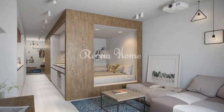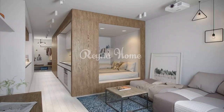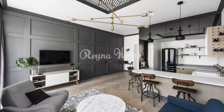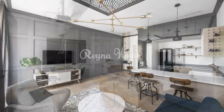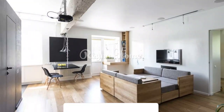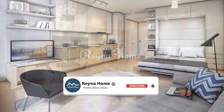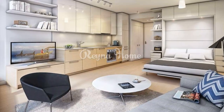6. Minimalist aesthetics. A minimalist approach can streamline a small apartment's design. Less is more. Keep decor and furnishings to a minimum to avoid visual clutter. Simple lines. Opt for furniture with clean lines and simple silhouettes to maintain an uncluttered look. Quality over quantity. Invest in a few high-quality pieces that make a statement.